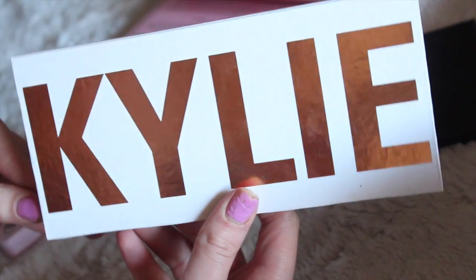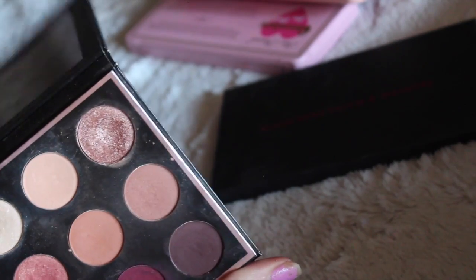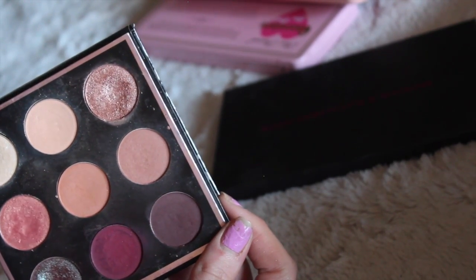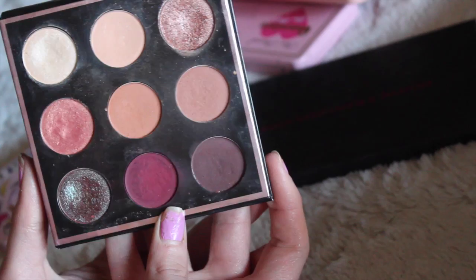Like, I really do use this and I really do enjoy it. So I have a Makeup Geek and Manny MUA palette. This was super hard to get my hands on because everybody wanted it, and I feel like I'm the only person in the world that this shade right here is horrible. Like, I feel like it's dry, it doesn't blend.